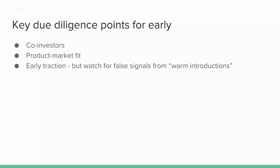So early traction is important when you're looking at an early stage deal, but I do always tell people to watch out for false signals from warm introductions. What that means is that sometimes when a startup is first starting out and they've raised some money, they get a lot of introductions from their investors. Their investors will introduce them to anyone they think could do business with them, their friends, business colleagues.